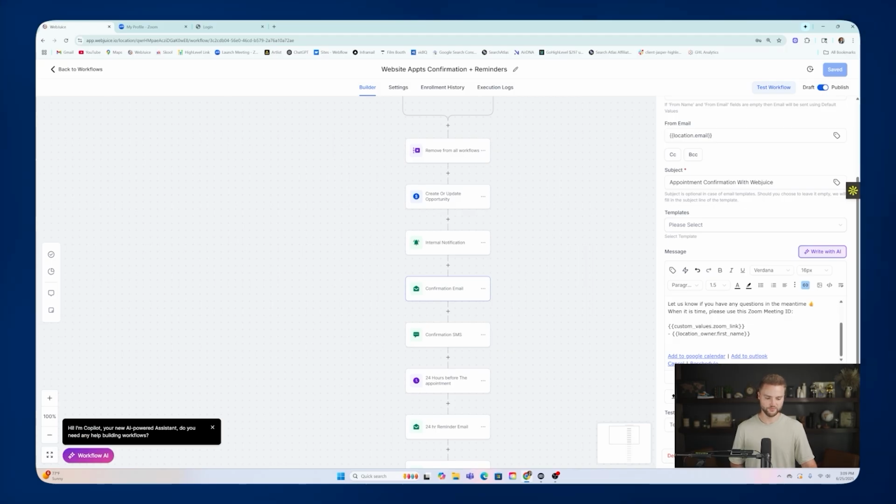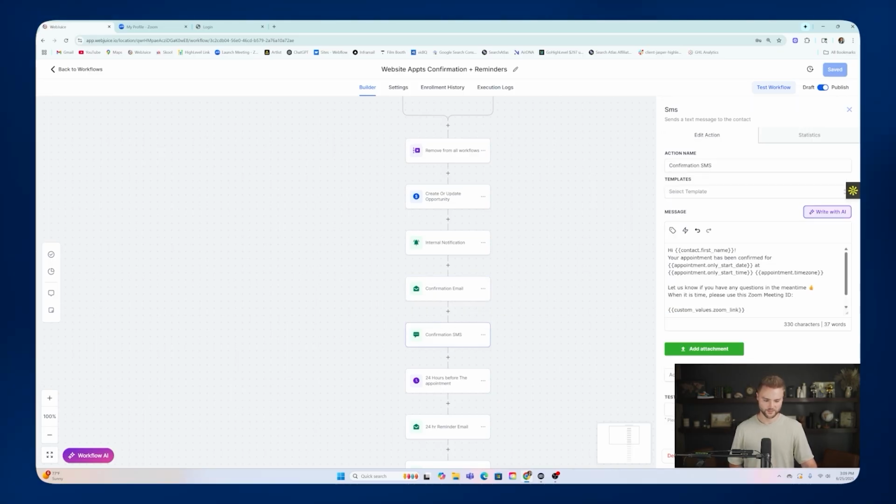When it's time, please use this Zoom meeting ID. If you guys use Google Meet or a different video conferencing software, you can change this right here from Zoom to something else. And then this will paste your Zoom link in here, which I need to show you where to put that Zoom link in so that it populates right here in this section at the bottom of this email. And then it also sends a text message. It's going to put the Zoom link in again, which I'll show you here in a minute, but the text basically says the same thing.